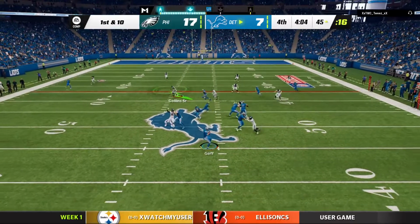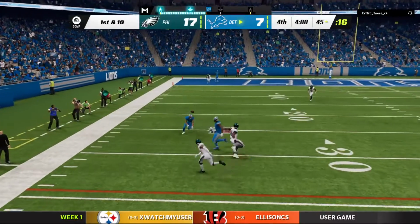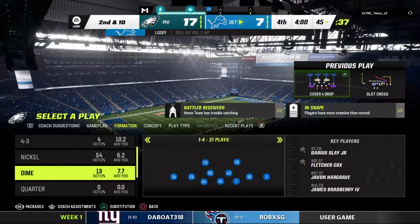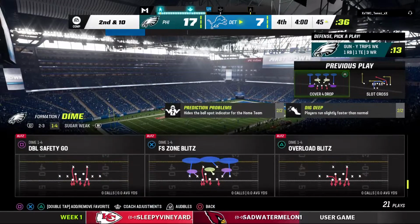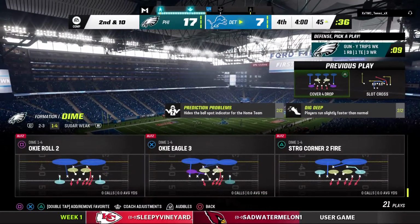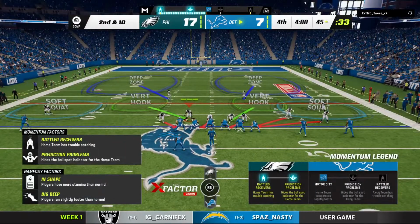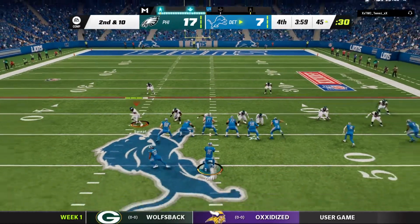Here's Goff. Buying time to his left. And his throw is incomplete. When you're a capable runner, oftentimes your quarterback coach, your offensive coordinator, they love to see you break the pocket and go ahead and take off. I think he could have gotten vertical and picked up something there. Instead, he pushed it downfield. Incomplete. So now 2nd and 10 after the incompletion on 1st down.